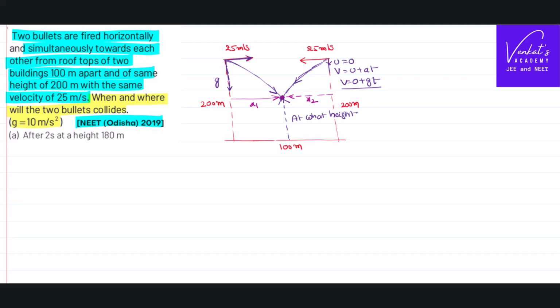So the total horizontal distance x1 plus x2 is 100. How can I get this horizontal distance? Using the formula s equal to ut plus half at square. This is x1, u is 25, t I don't know, plus half a t square. Acceleration is 0 in the horizontal direction because it is projected horizontally with a constant velocity. So x1 becomes 25t. x2 is also the same because it started with the same velocity. They will meet after the same time. So x1 is 25t, x2 is also 25t. Together it is 100, so 50t is 100. So t is 100 by 50, that equals 2 seconds.